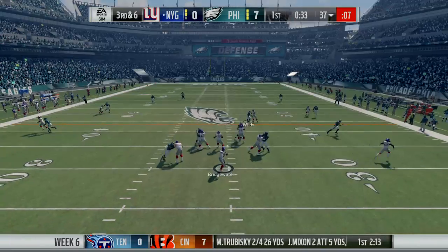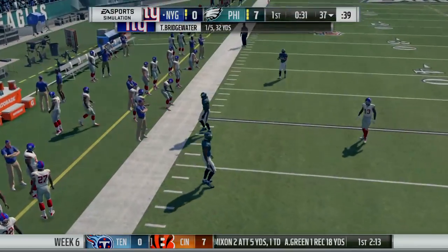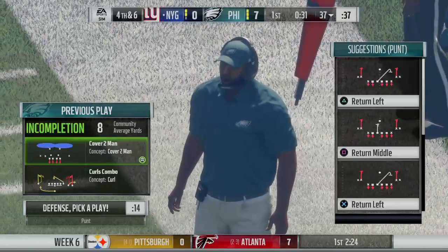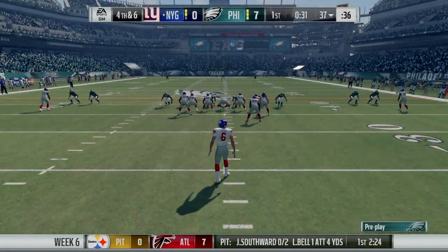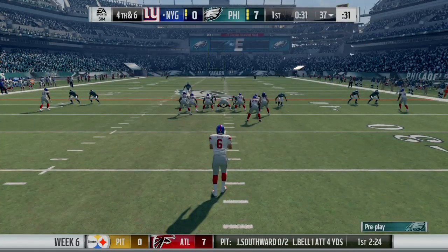On 3rd down, Bridgewater. And incomplete. He had nowhere to throw, so he just tossed it away. But that brings up 4th. They're bringing a lot of pressure here already in the first quarter. Already sacked him once. Now they get in there and knock another one away.